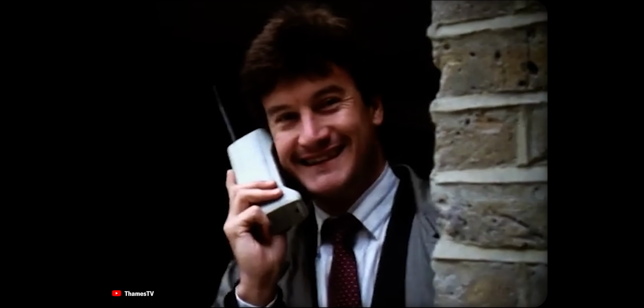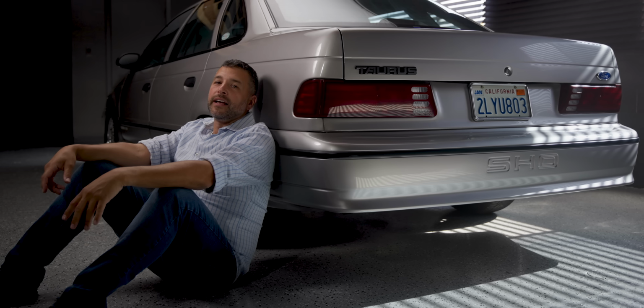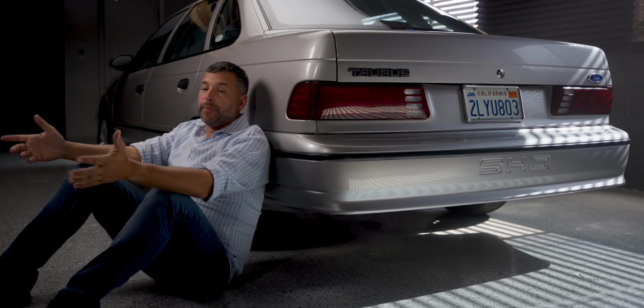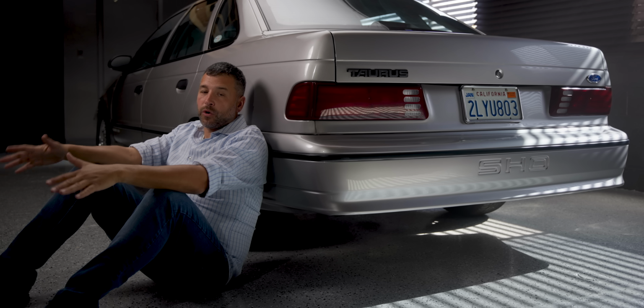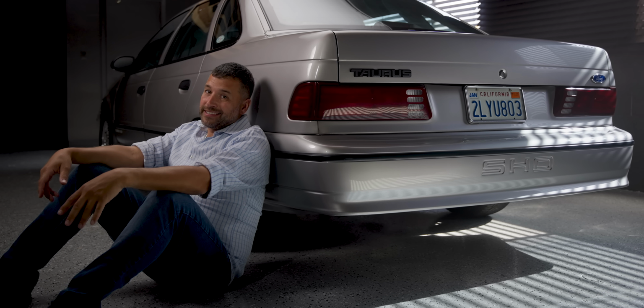Young urban professionals, otherwise known as yuppies, sure loved their BMW 325i's. In fact, they'd snatched up 60,000 of them a year. So Ford thought it would have no problem selling a third as many SHOs. In its first year, Ford sold 15,500 SHOs. Not bad. But sales plummeted after that to only 8,000 units a year. Ferrari makes more cars than that these days.